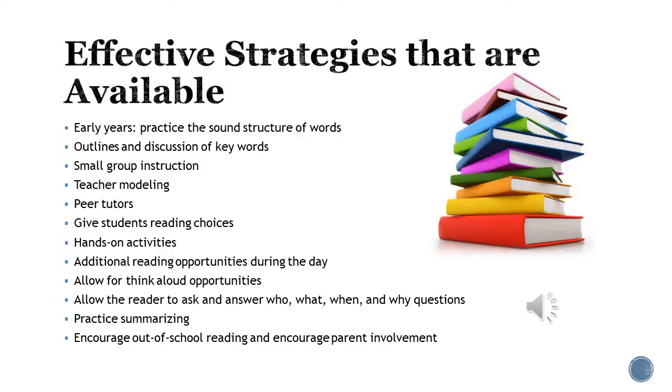Okay, this slide just simply lists many effective strategies that are available. I'm not going to go into detail about these. I'm going to go into detail on the next couple slides. But for one, be sure in the early years, if you're a kindergarten, first or second grade teacher, be sure you're practicing the sound structure of those words. In all of the grades, using outlines and discussion of these keywords is vital to the child's learning. Using small group instruction, teacher modeling, peer tutors are great strategies to use. Give the students reading choices. Don't just make them read something that you would like to read, but think of something that they might like to read.